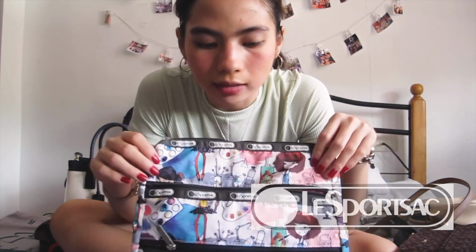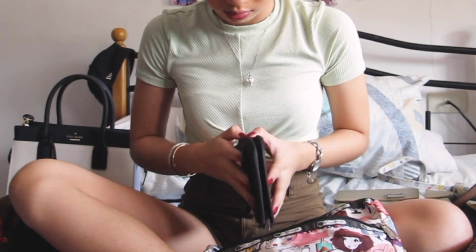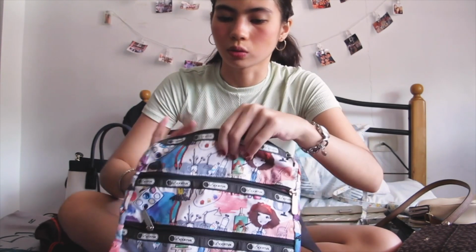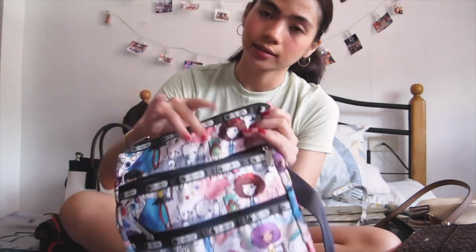This is a Lee Sports Sack bag. What is this? Okay, it's a Lee Sports Sack bag. It was given to me also. And yes, it's very cute and colorful. Okay, next bag is an Under Armour bag. I use this in school, like for PE classes or anything.